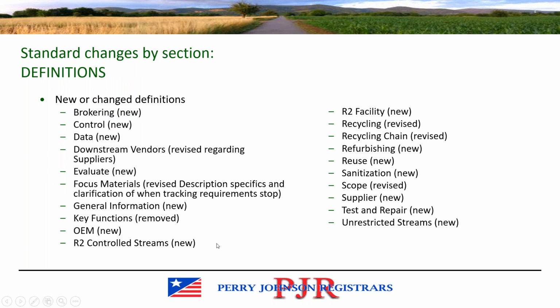I'm not going to go through the terms and definitions, but I did put a slide in here to show you just how many new terms have been included in R2V3. There are quite a few. You'll want to become more familiar with these terms, more comfortable with them, to make sure your facility and your management system are capturing all of the applicable requirements. R2 controlled streams, for example, to have an understanding of what that includes.